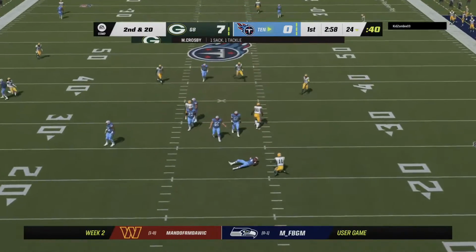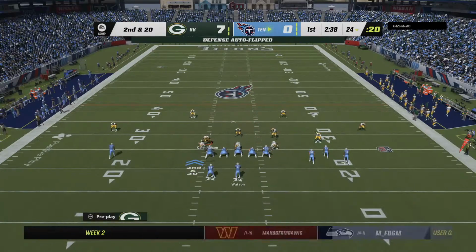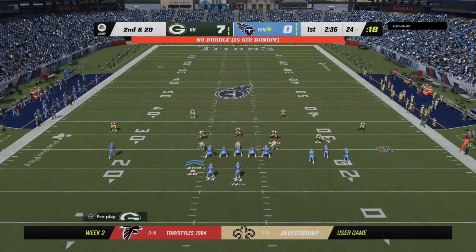Under pressure now, Watson, and down he goes. And the job becomes twice as difficult now. After the sack, it's 2nd and 20.